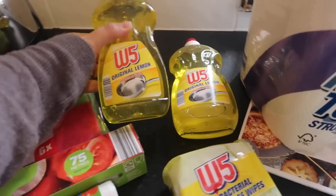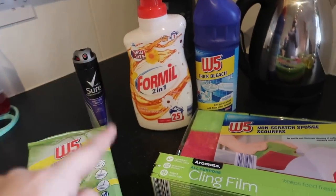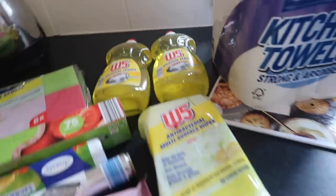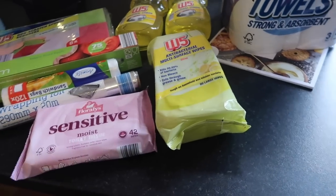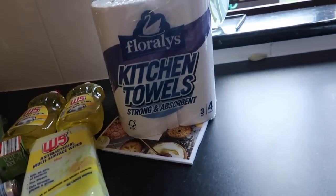And then some washing up liquid to wash dishes with, not to be confused with washing clothes liquid. Washing liquid, washing up liquid, don't get confused, it's very easy. Toilet wipes and toilet wipes, see. And they got some kitchen roll, kitchen towels, whatever you want to call these.